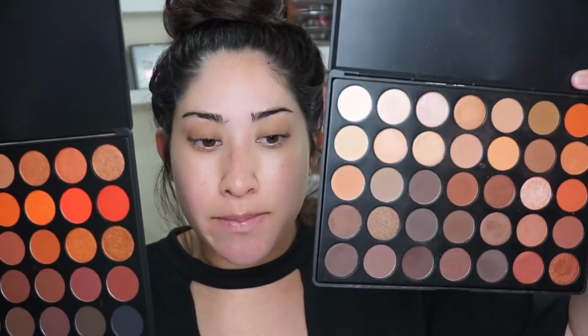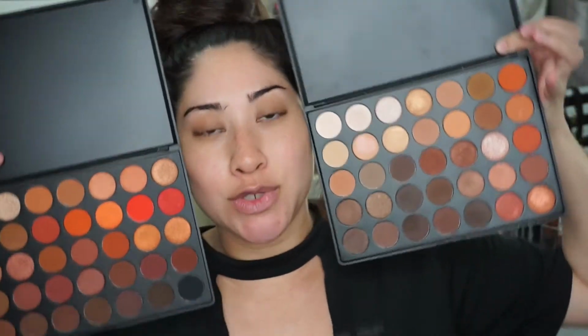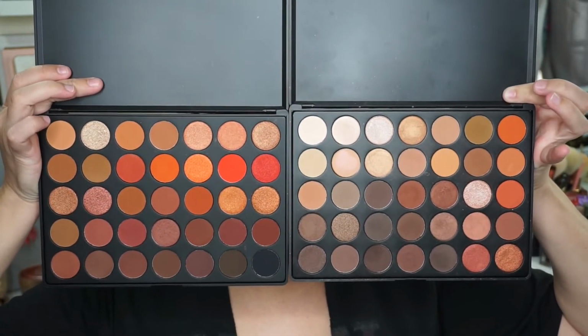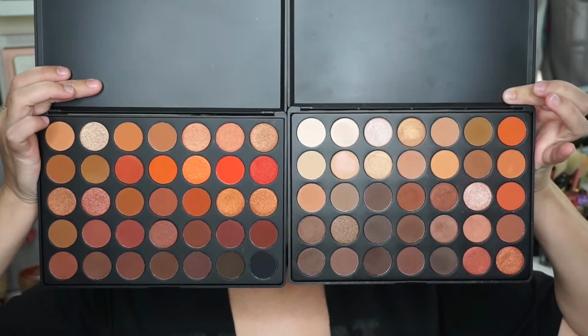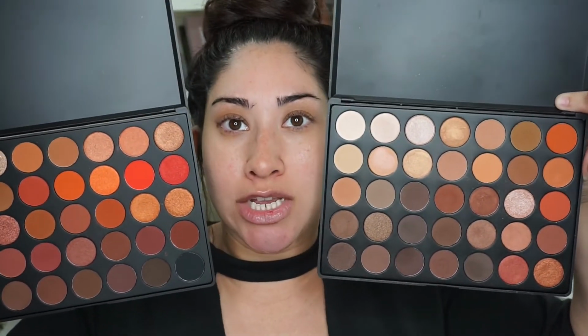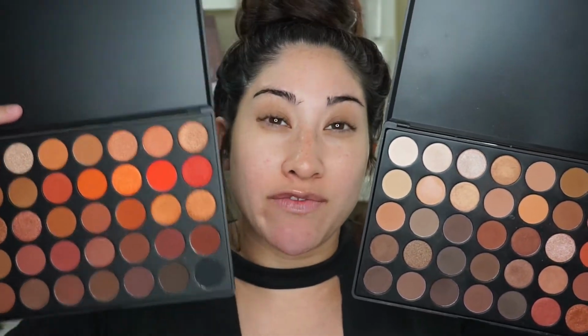I do want to compare it to the 350 original for you guys in case you haven't come across it. So I do have the original 350 and the 350 mattes. I have both those palettes, but I'm going to compare just these two because they created the second one based off the first one. So this is what it looks like. As you can see, the 350 palette, compared to the second one, looks a little bit more dull, I would say. If I were to see these two next to each other, I definitely would gravitate towards the 3502 palette just because it's so much more vibrant.